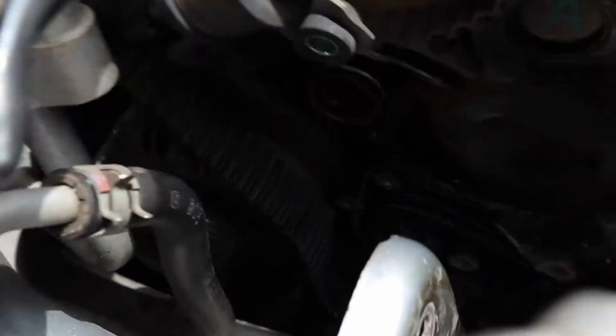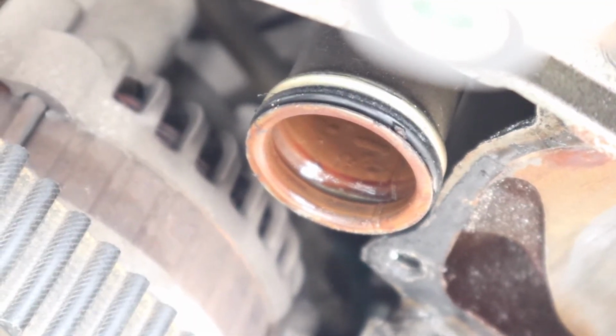As I forgot to mention, we're gonna be replacing that O-ring gasket too at the same time. That is the coolant pipe.